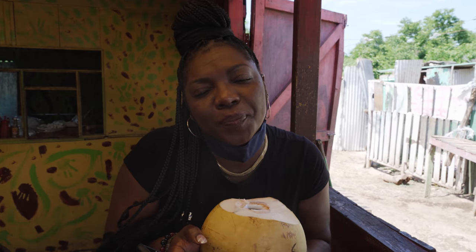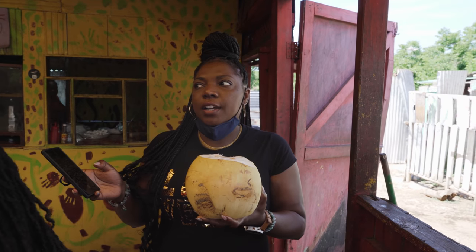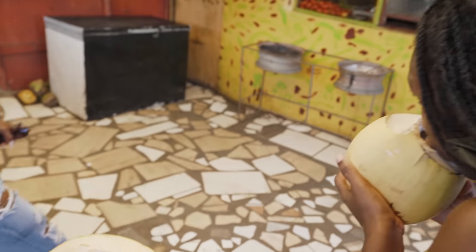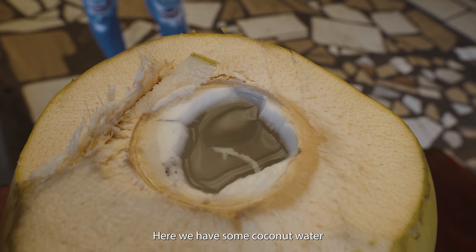Nice. So you don't have a straw. Make it look official. You don't need no straw. I think you're right. I don't need a straw. Some jelly water there.